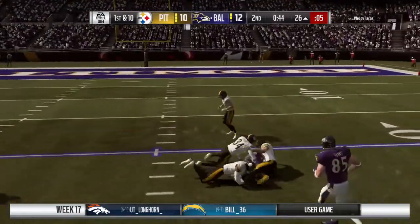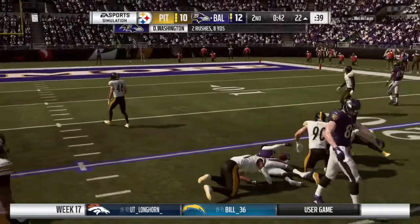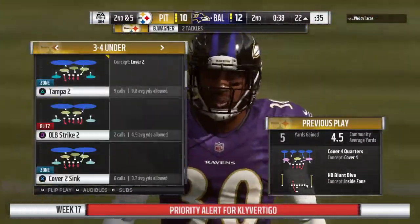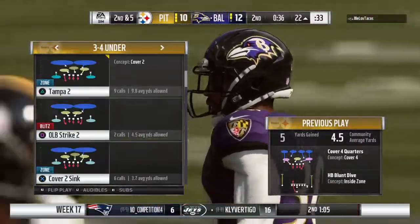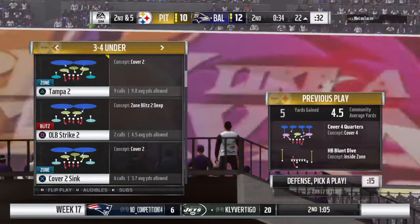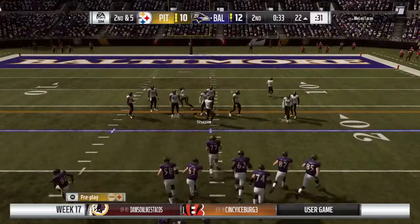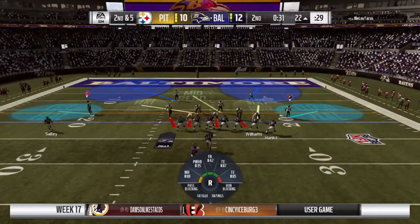Here's Washington, and he's going to fight his way forward here for a modest gain. 5 yards is the tally on 1st down. That brings up 2nd and 5. I call that play a success. A nice inside run sets up a very manageable 2nd down. A very solid gain on that play.